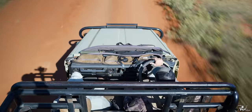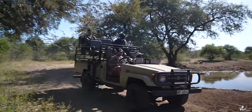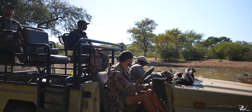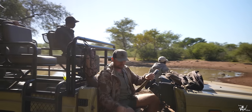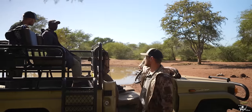All right, so Carl radioed us, said he shot an impala. Was a good shot. Now we're just gonna go and retrieve it. You see the arrow there? In the water.